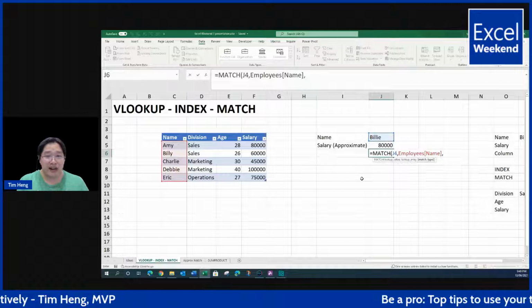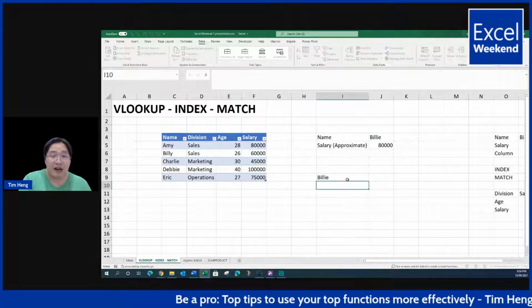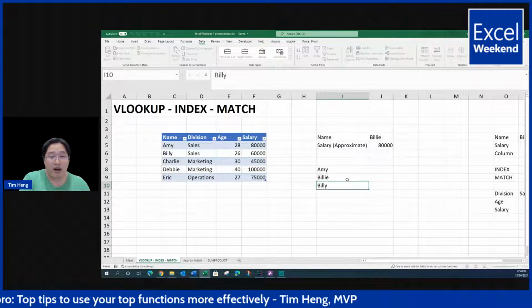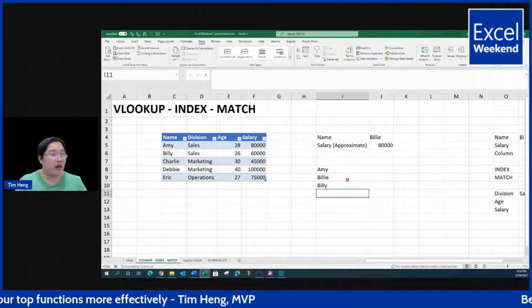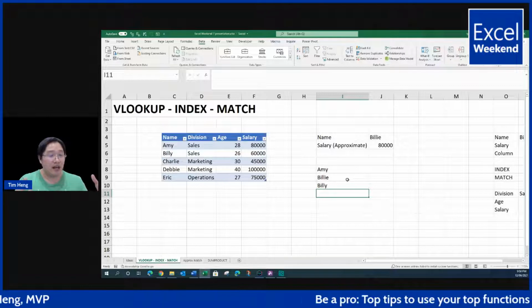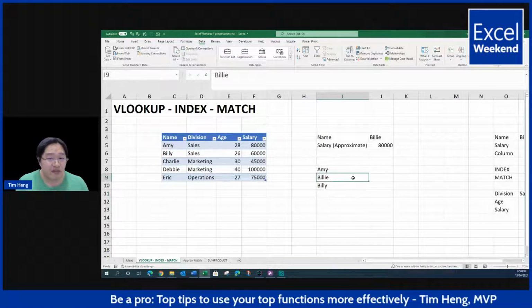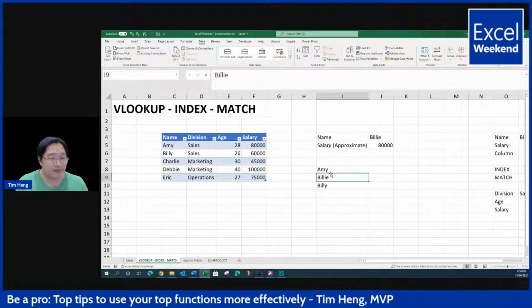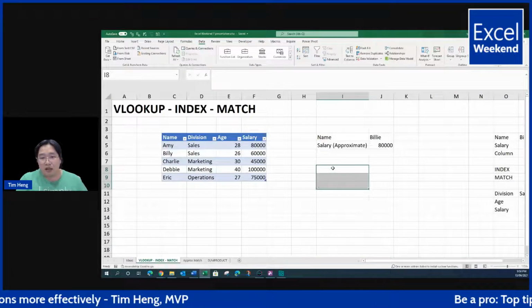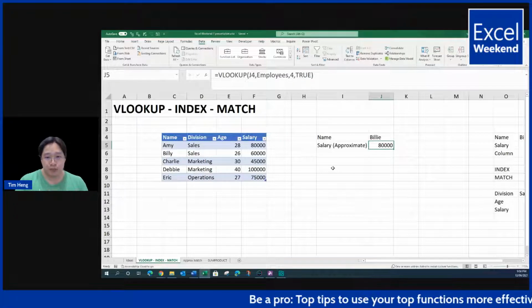So in the case of Billie, let me put a note in here, Billie. Billie sits between Amy and Billy because I comes before Y as the fifth character of the name. And so from a dictionary search, that will come first, which is why it's going to look for a value that's less than Billie, which gives us Amy's value, because that's the only value that's smaller than that. So approximate match, it does make sense. It does work if you know how you're using it properly.